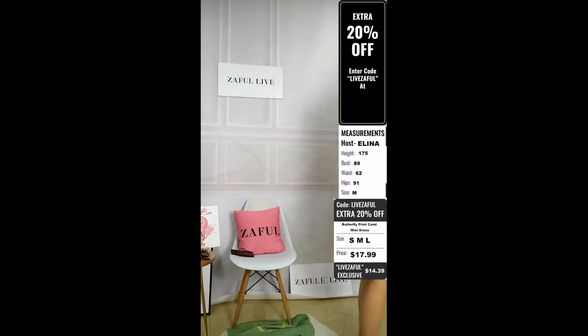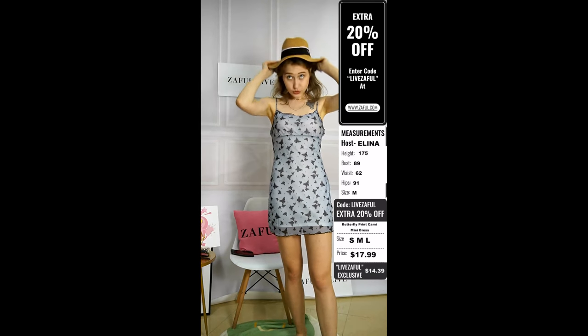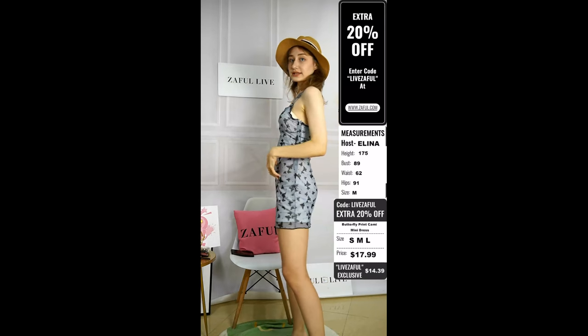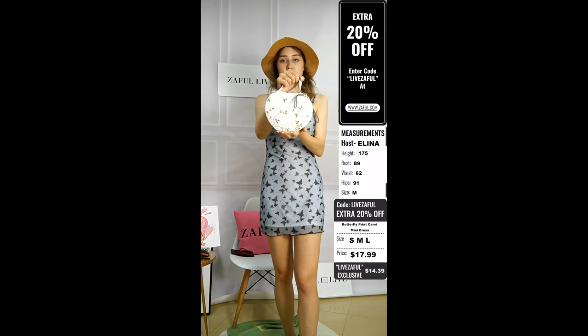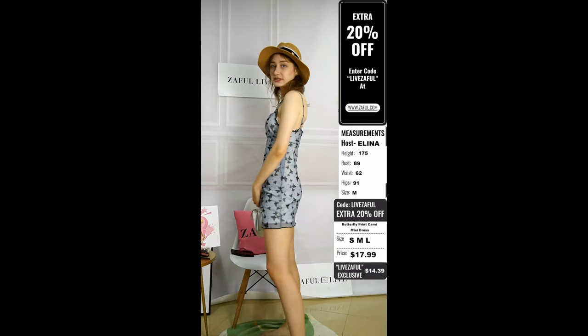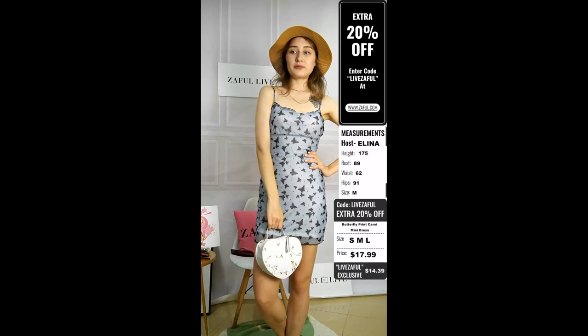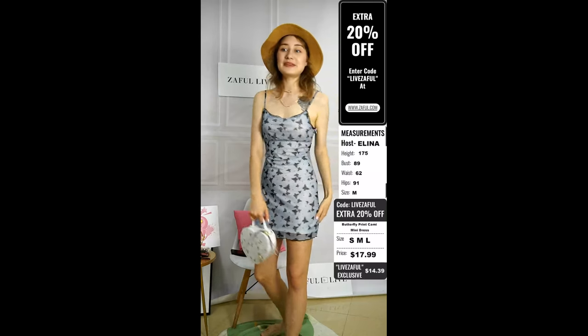And I have a hat. Let me check which one I would like to wear. Oh yeah, I would like to wear this one. Let me try. Yeah. And this bag, I have this bag. I think it really fits, this kind of bag with this butterfly print kami mini dress. Name of this item, butterfly print kami mini dress.